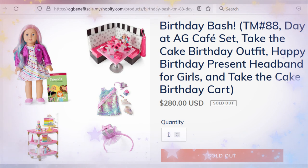Next up, we have something called the Birthday Bash. That was another bundle or bargain.